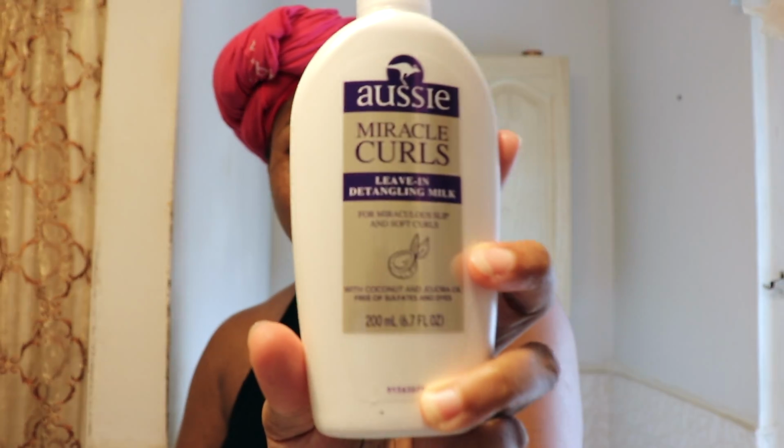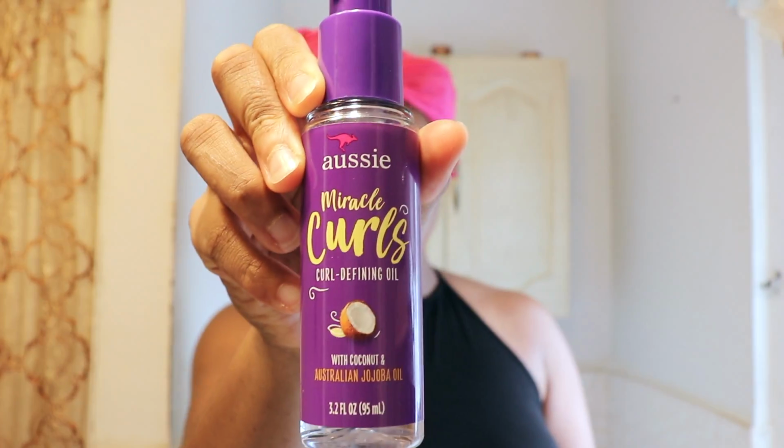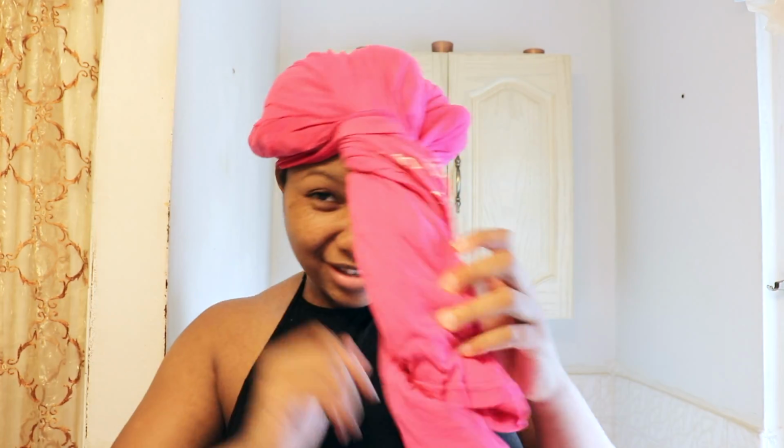But I am going to be trying out the Aussie Miracle Curls line today. Most of you guys probably saw this in a haul that I did a while back with the Aussie Miracle Curls Leave-In Detangling Milk. They have a Miracle Curls Cream Pudding. And then they have Miracle Curls Curl Defining Oil with coconut and Australian jojoba oil. So I figure before I do a wash and go or attempt a wash and go with this, I'm gonna see how it performs on my puff, because the puff to me is like a wash and go ponytail basically. So yes, let's get on into this video.